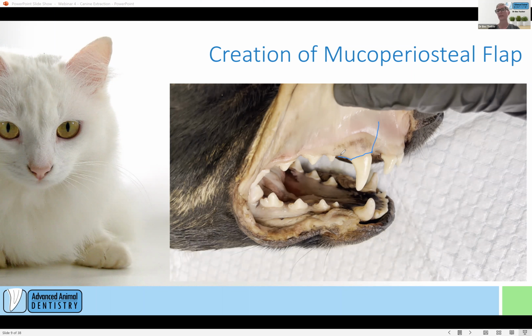We can reflect a triangular shaped flap, and that works really, really nicely for us. If I need a little bit of additional exposure, I might just make a little nick up here, and that will give me a fair bit of extra exposure and access to that distal component of the actual root. You can, if you need to, extend it back over the first premolar tooth. It's ideal not to, because if you do that, you will get reattachment of your gingiva, but it will ultimately result in a little bit of remodeling of the bone. So it's something that in an ideal world you'd want to avoid.